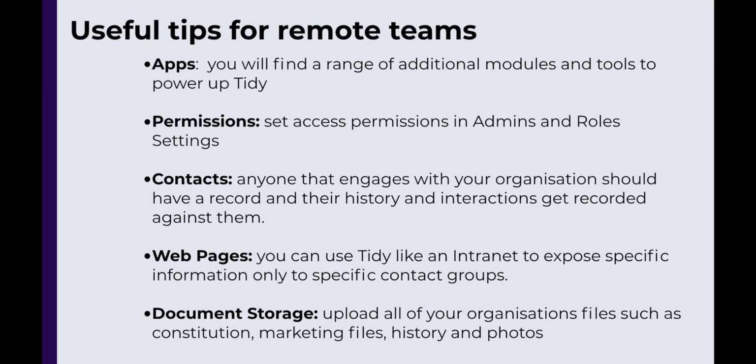Web pages. They can also be restricted to specific contact groups, so you can use Tidy like an intranet to expose only specific information to specific people. Document storage. You can upload all of your organisation's files such as constitution, marketing files and anything else, so anyone can access things.